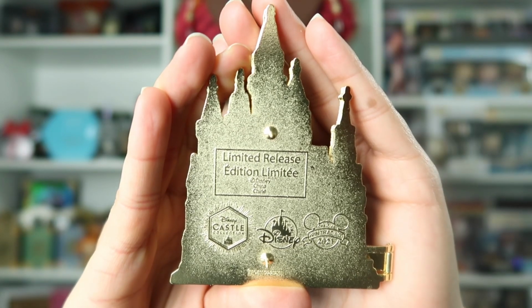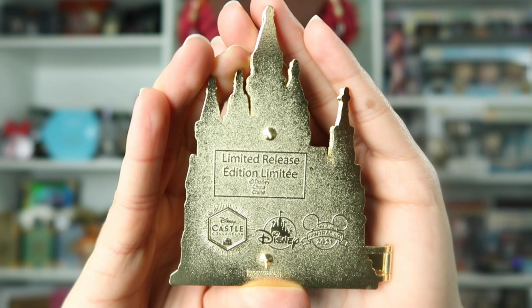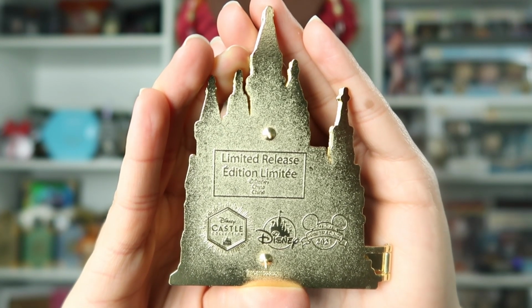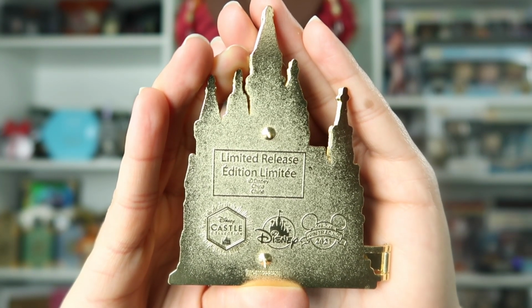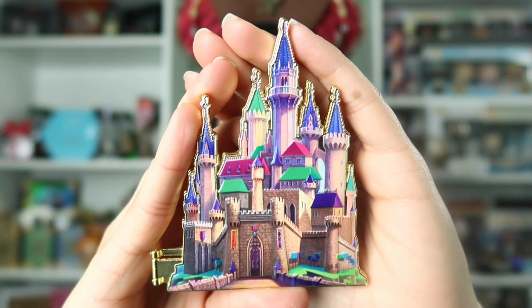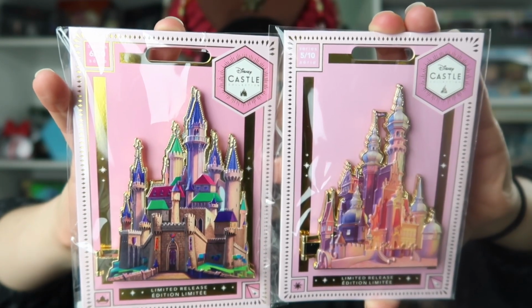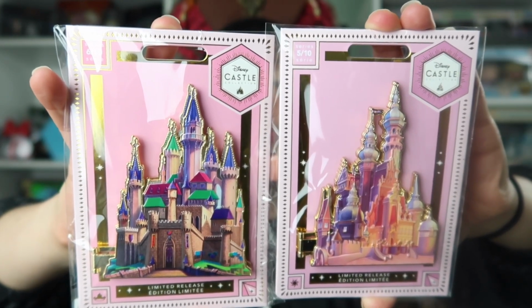And here's the back of the pin, limited release. It has the pin trading logo for 2021 and the logo for the Disney Castle collection. And here's another look at the front. And here's a look at the 5th and 6th release together.